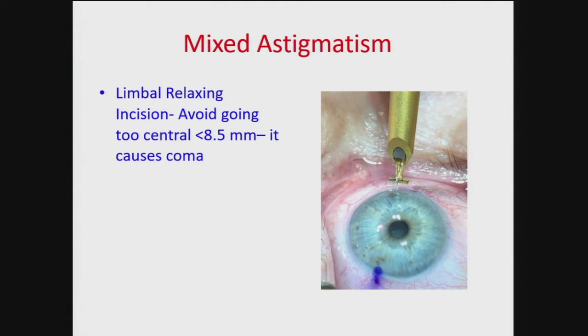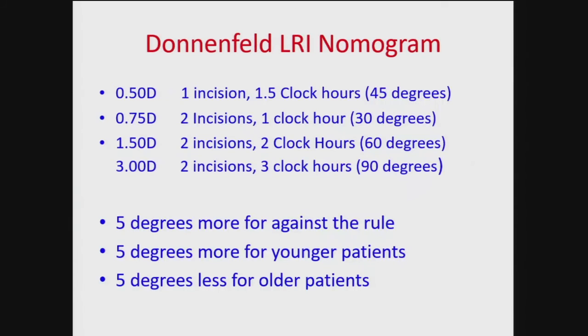For limbal relaxing incisions, try to avoid going too central. You can cause coma, as Thomas Conan has shown previously, and also the wounds don't heal quite as well. There are a number of LRI nomograms available. This is Eric Donnenfeld's. Skip Nichamin has an excellent nomogram, and these can be very helpful.